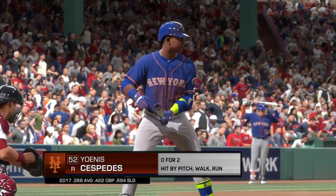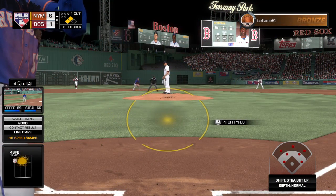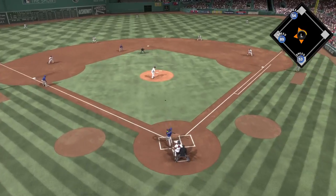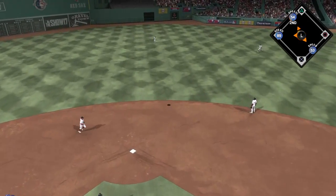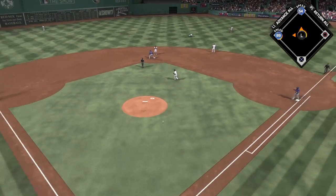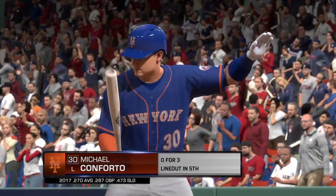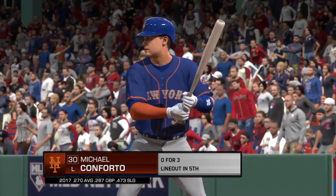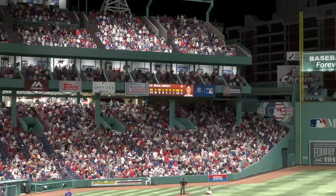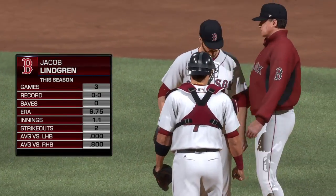Now to the plate, Yoenis Cespedes. He's 0 for 2 thus far in this one. First pitch on its way. Hit in the air to shallow center. Bradley moving in. He makes the catch, but here comes the runner from third. And never much of a chance to even think about scoring there. What a big second out. Plate, Michael Conforto hit the ball pretty well in his last at-bat, but it resulted in a line out.